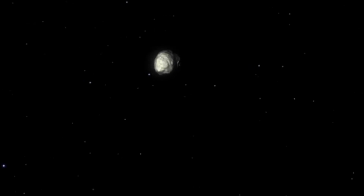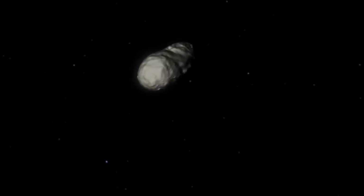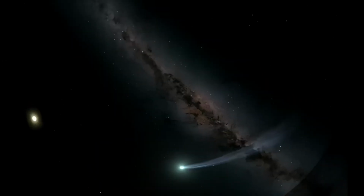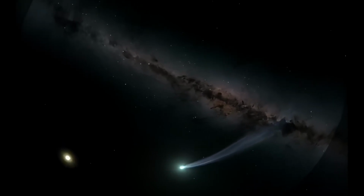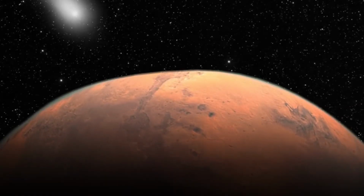There are also other images of 3I Atlas that show more details of its shape, but these have not yet been fully verified. Based on those unconfirmed visuals, the comet seems to be elongated in shape, making it look more like the first interstellar object Oumuamua and less like 2I Borisov.